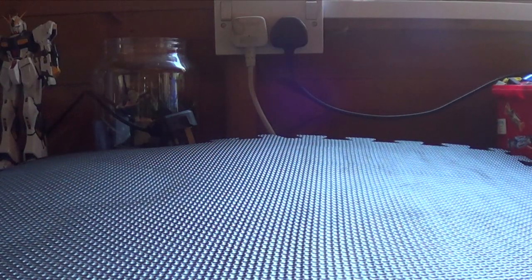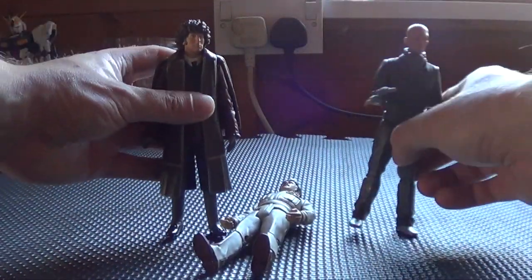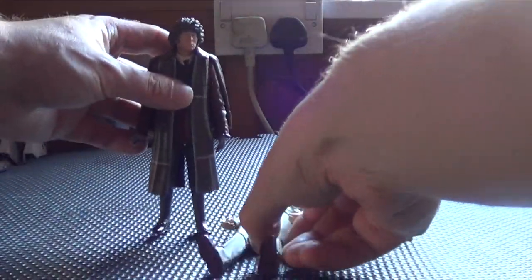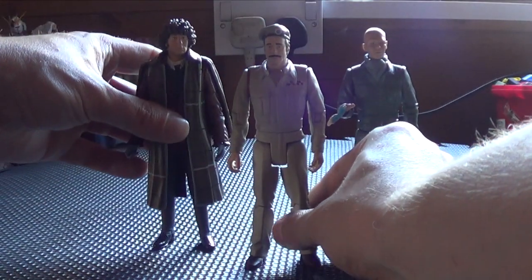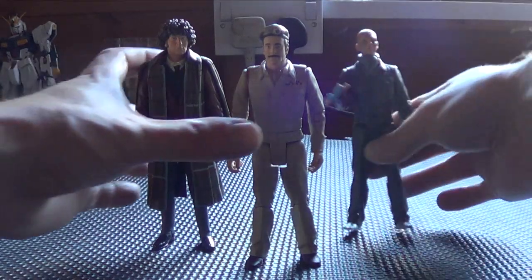And speaking of B&M, I got the new classic set with the Brigadier, Talons, Doctor, and another Auton variant. And I have 2 Autons, one from the first set and one from this one, which is very cool.